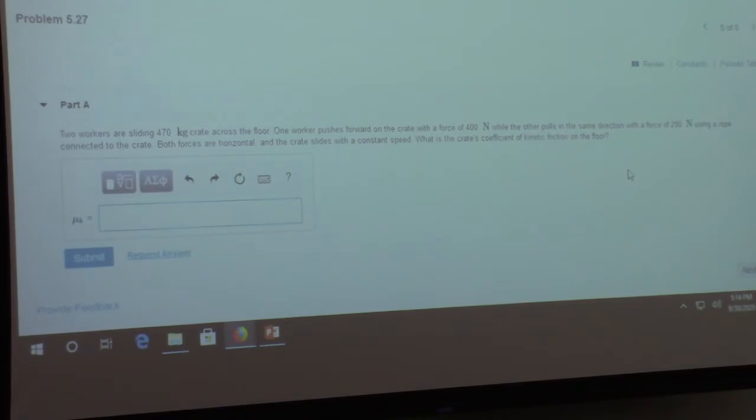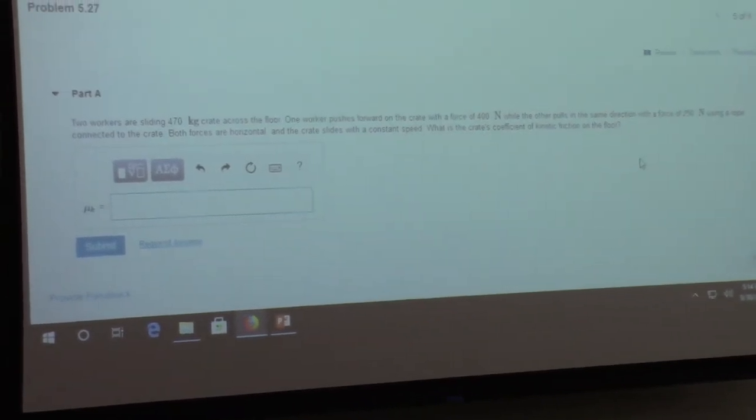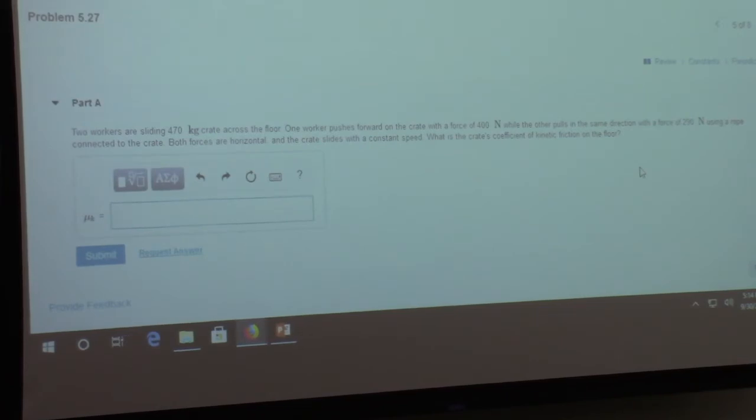Okay, 27 here. 2 workers are sliding a 470 kilogram crate across the floor. One pushes with a force of 400, and the other pulls in the same direction with 290 using a rope. Both forces are horizontal, and we want to know what is the key piece of information. The crate slides at a constant speed. Okay, good. What is the crate's coefficient of kinetic friction? So hopefully you watch the video, you know what that means. I'll give you a little review here.